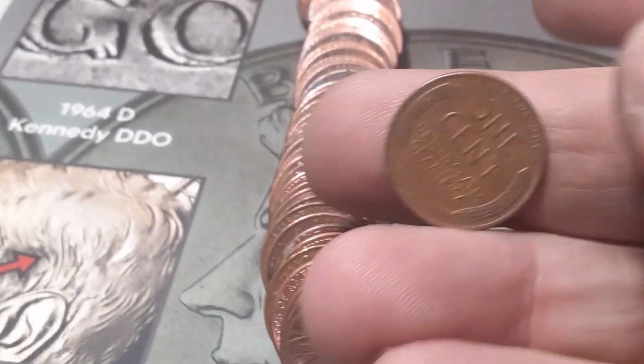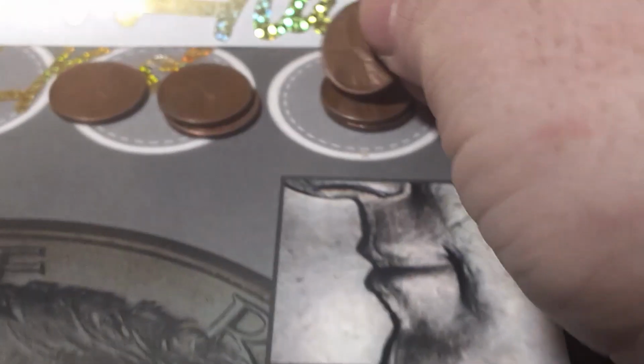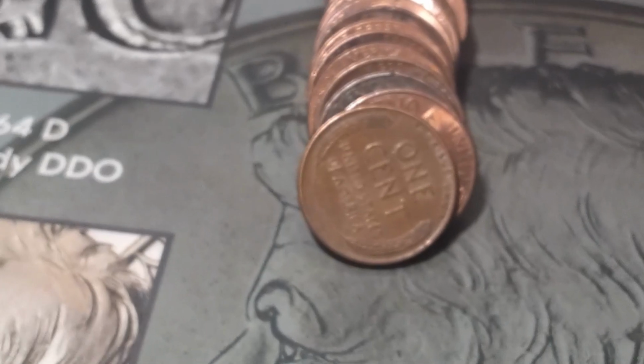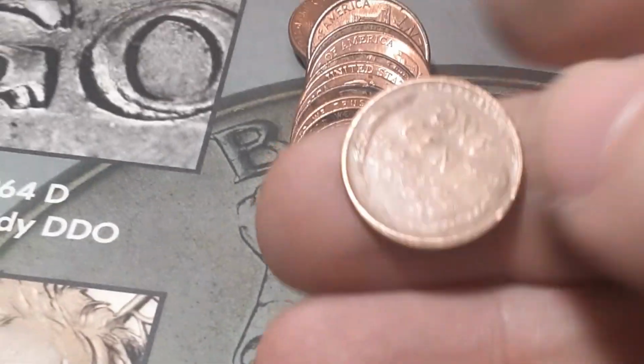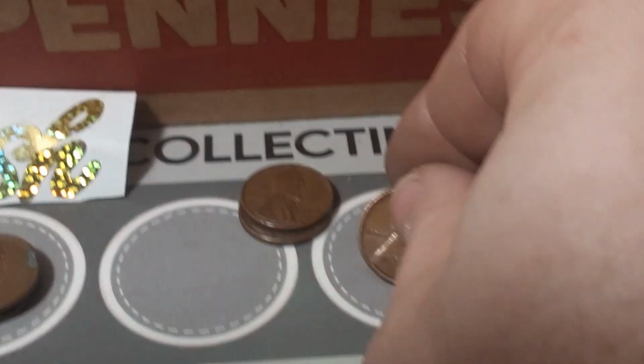Roll 21. Box number 1. We're going to have another one. This box is just as good as our last one. We got another 1952 out of Denver. Same roll. Roll 21. We're going to have another wheatie almost to the end. And this one, 1957 out of Denver.